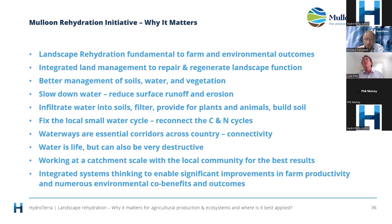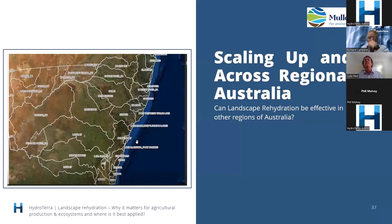Water is life, but it can also be very destructive, as we've witnessed more recently in Australia. And the best result we're seeing, we've looked at it from a property scale, but the results already at a catchment scale do suggest an even greater accumulated effect for better results. Integrated systems thinking is a way to enable these significant improvements in farm productivity and the numerous environmental co-benefits and outcomes. And the next slide, please.